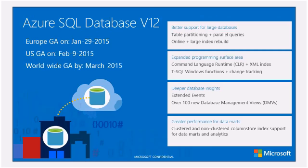Now, we recently released a new version of SQL DB. It's called SQL Database version 12. SQL Database version 12 was GA'd in January in Europe, February in the US, and now it's worldwide GA'd. It's available everywhere. And the idea here was to improve the compatibility between SQL DB and SQL Server. And as I mentioned earlier, there are some features that were not available in SQL DB because those features either didn't make sense in the cloud or they required some work in order to make them cloud friendly.